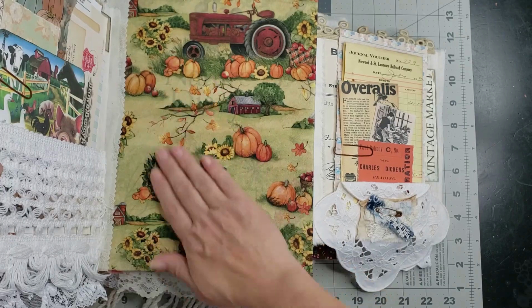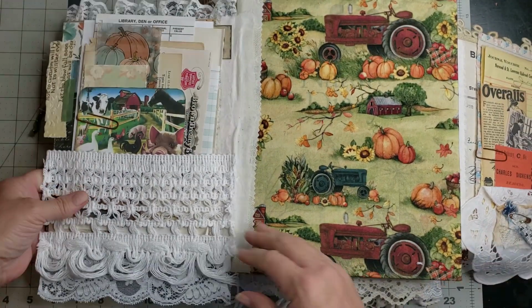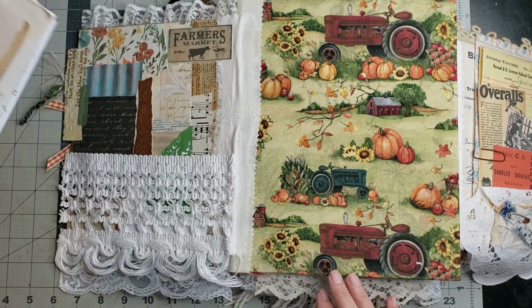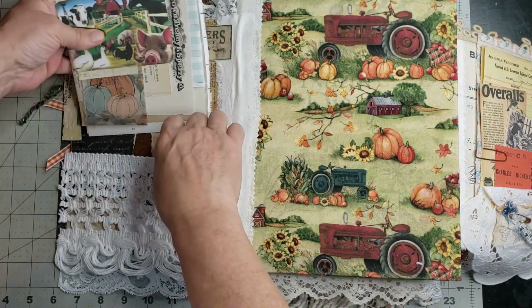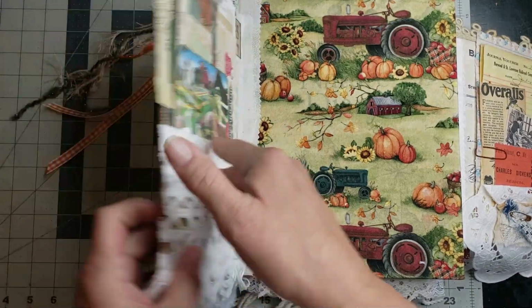Don't you just love this fabric? I absolutely love this fabric. I couldn't cover it up. And so inside this pocket you have a beautiful little scrappy-doo and a couple of little stationery pieces to play with in your journal. So that's the cover.